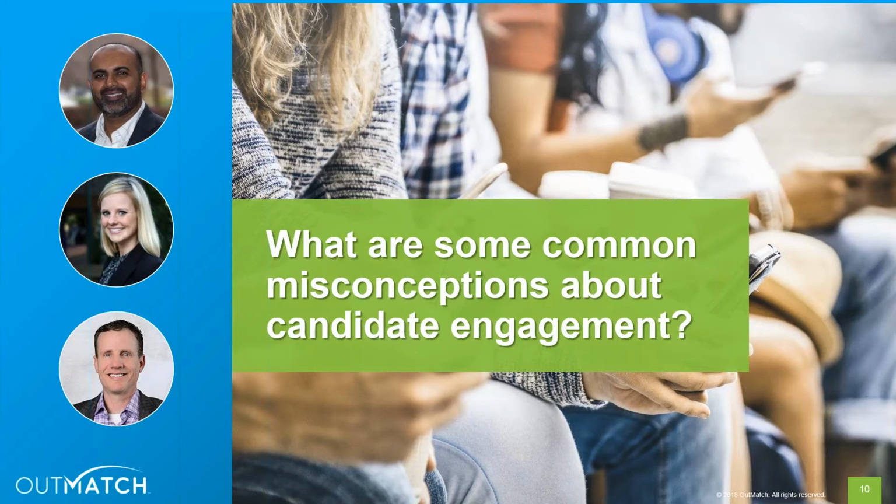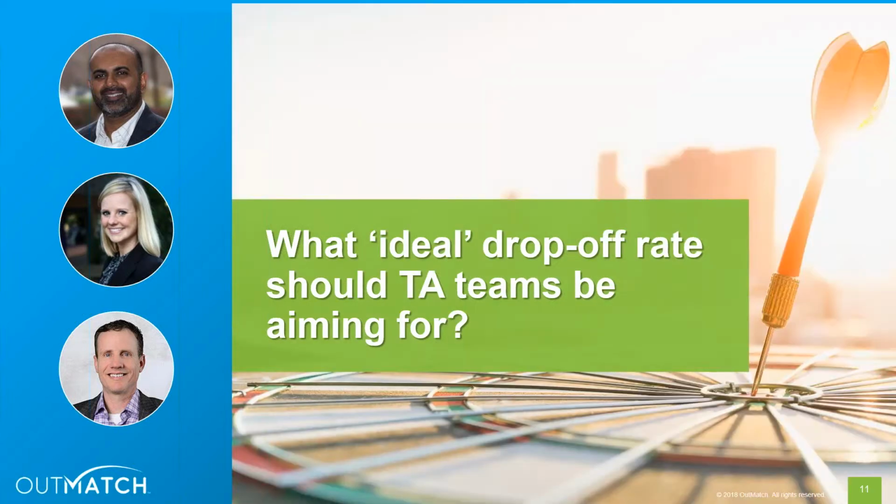Right. So it's about constructing, changing as the times change, constructing and engineering a quick and simple process, and that can help with some of those things. So I'll go ahead and move on to the next question here.